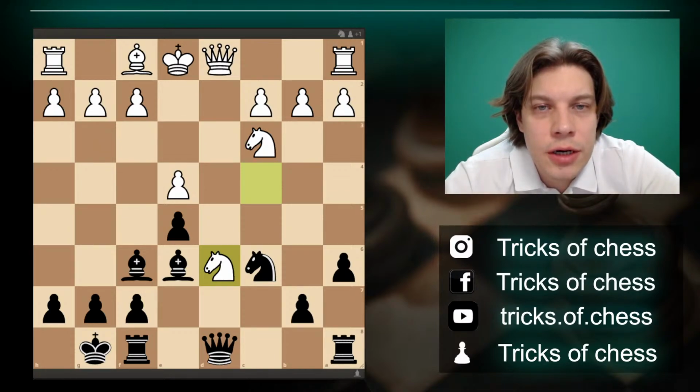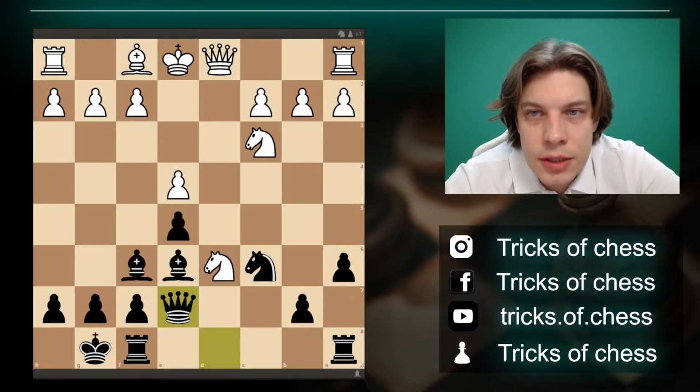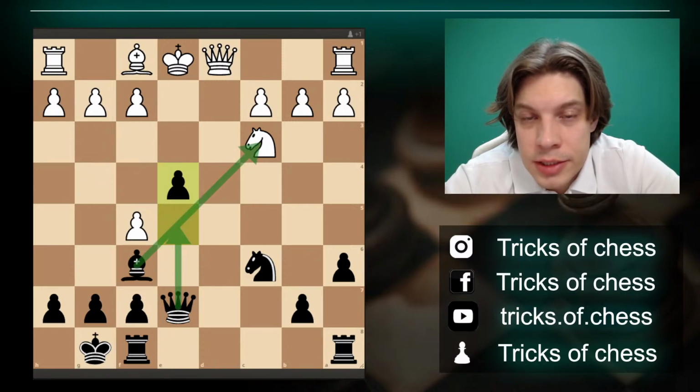So your suggestions are queen b6 and knight e5. Well, you can just play queen e7, threatening rook d8. And by sacrificing this pawn, you get a really strong initiative. For example, knight f5, bishop takes e5. Well, if they take, you can push the pawn to e4, threatening to capture and then play a double attack to gain the material back and get a better pawn structure.